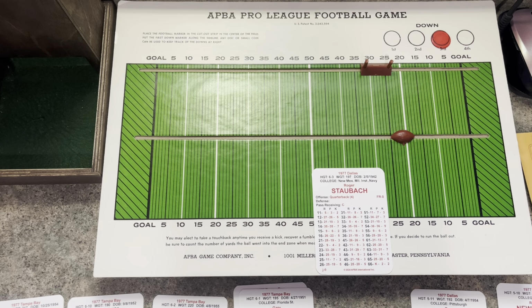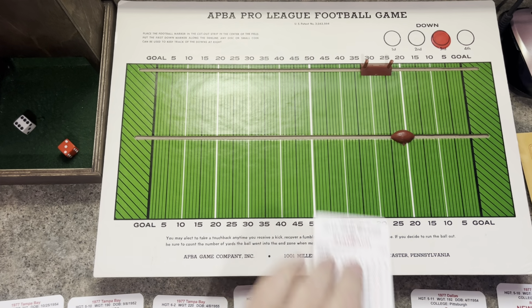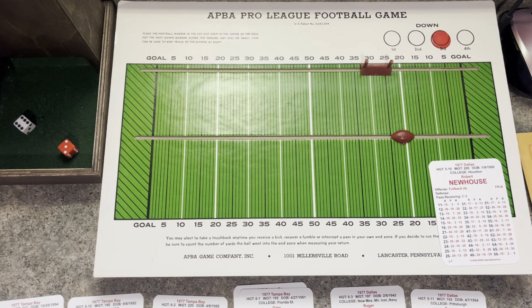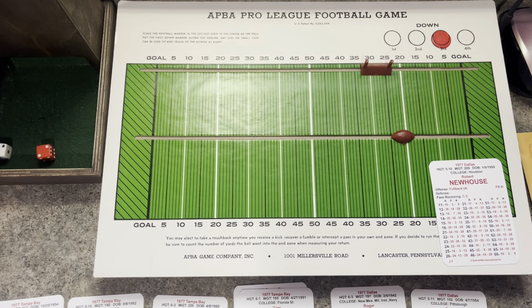Roger Staubach. Let's check for audible. Yep, we have an audible. We're going to do a draw. And so we're going to hand that off to 36. We're going to hand that off to Robert Newhouse. So Staubach changes the play at the line. Snap. Newhouse up the middle with the draw. 22's a 15.